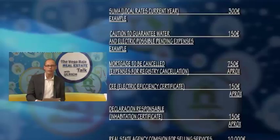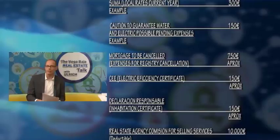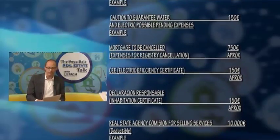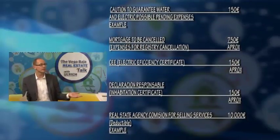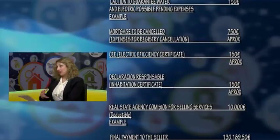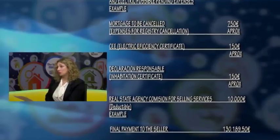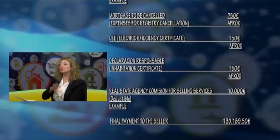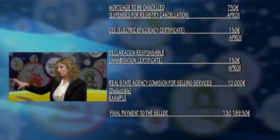The fee for the real estate agency is obviously negotiated before you actually put the property on the market with your real estate agent. We assumed here around 10,000 euros for a property price of 150,000 euros. And then obviously it depends, Desiree, on whether somebody has a mortgage or not. Correct. If there is a mortgage to be cancelled, the seller has the obligation to cover the expenses to cancel this at the land registry, which means there is a notarial document to be signed. Then this notarial document has to be presented to the land registry before the title deed of acquisition of the property.